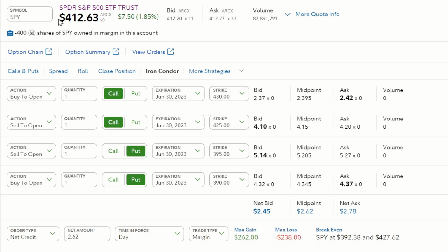But with SPY at 412.63, you would simply select Iron Condor here at Fidelity, and it will start filling in your 4 legs. So we got our sell to open, buy to open, right? This is our call credit spread, and then on the other side we got our put credit spread. So we're right in the middle here at 412.63. We're going to sell above at 425 and out to 430. And then below 395 and 390.